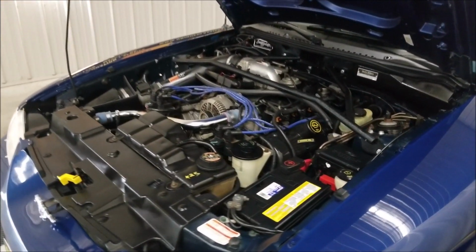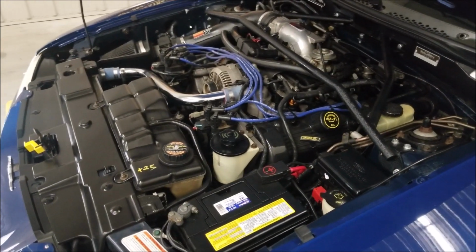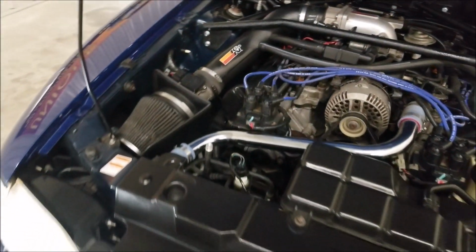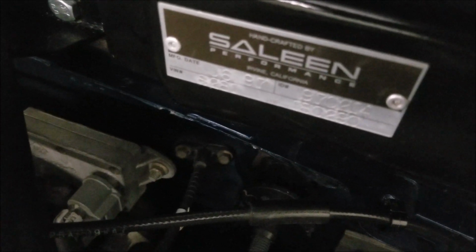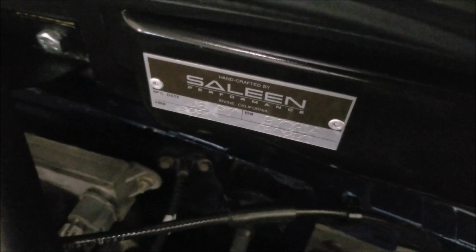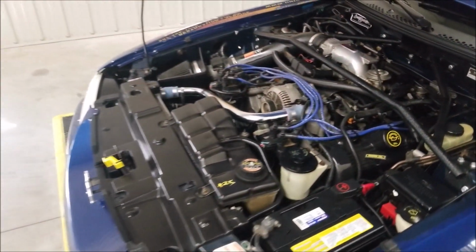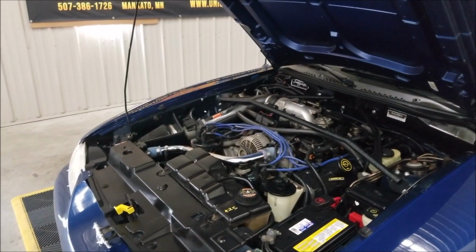All right, here we go. You can see that 4.6 liter single overhead cam engine. This does have a little different throttle body on it. Cold air intake. There's that cowl tag with the sequential numbers on it I was talking about. We have 97-214, as you can see. That's 281 and then the last of the VIN. There you have it. Nice, smooth, nice sounding engine.